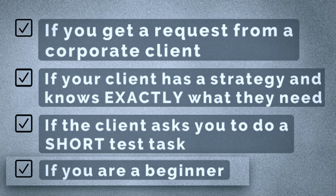They are going to use your work, they're going to ask you to do a test task for free, and they're going to disappear without paying you. Even if you are a beginner, this doesn't mean that the client should take advantage of you. Never complete a task in a full-length version just because you are a beginner and you are so desperate to get a job in that industry.